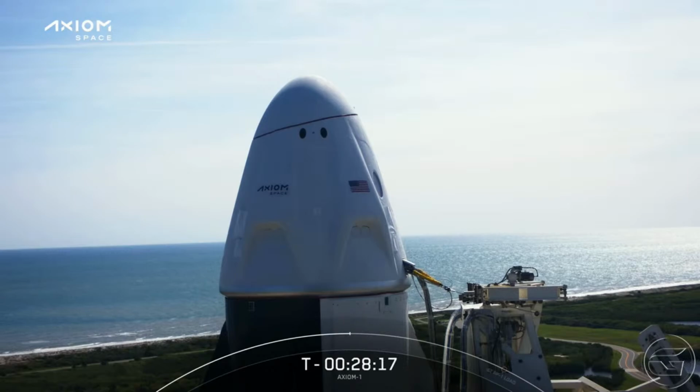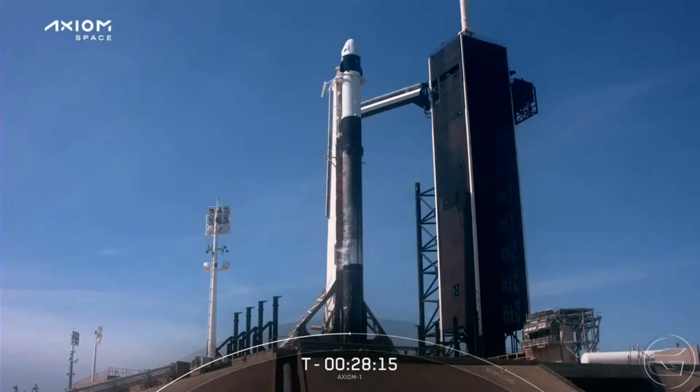Let's take a moment now to get acquainted with the vehicles that you see there on your screen. That's a live view of Falcon 9 with Dragon, our spacecraft, on top. The Falcon 9 rocket with the Dragon spacecraft on top together stands about 215 feet, which is almost 30 feet taller than the Leaning Tower of Pisa in Italy, which is 183 feet.